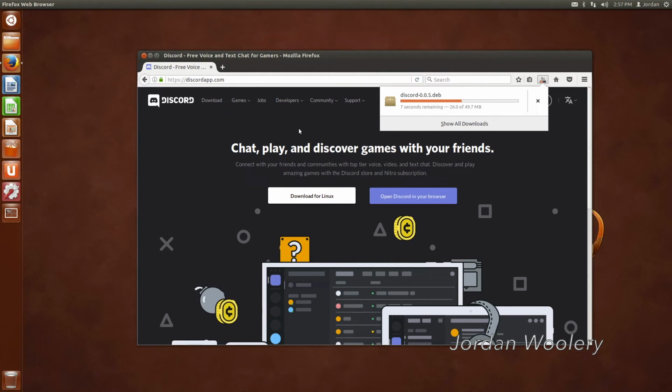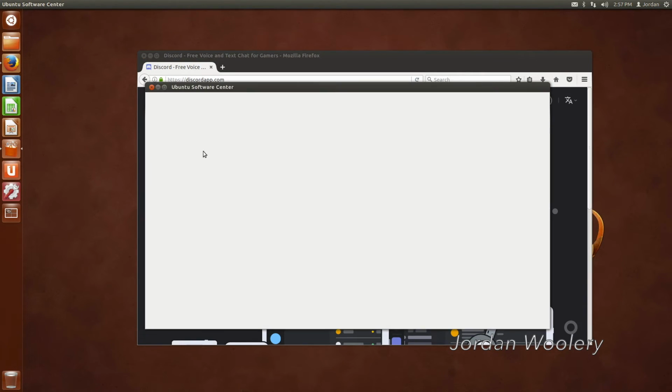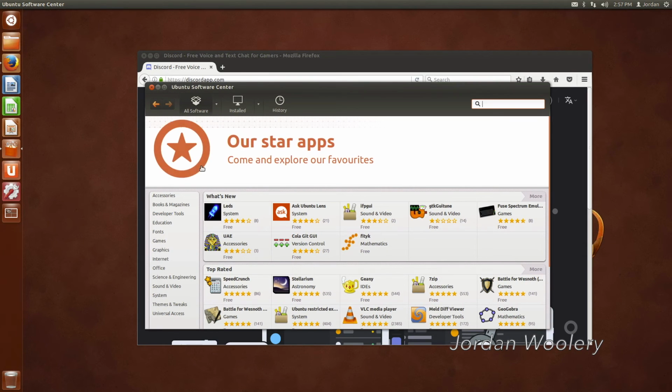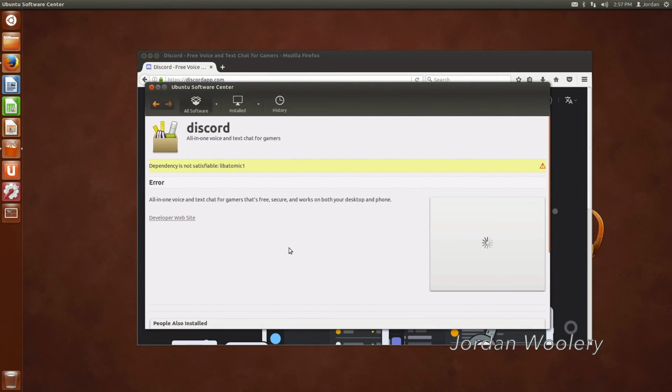And in the meantime, I suppose I could try Skype, but I don't want to reveal any personal information, so I'll just not even worry about it. But my guess is it would maybe work, since this is probably the minimum supported OS that this would run on. But looks like Discord opens up in the Software Center. And I don't know if that actually worked or not. Oh, there it is. Dependency is not satisfiable.